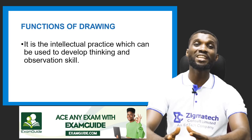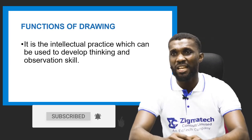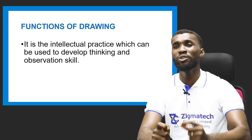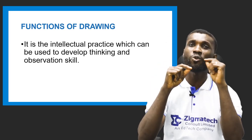Now the functions of drawing can never be overemphasized. There are so many functions of drawing. Now we'll start with the first one. It is an intellectual practice which can be used to develop thinking and observation skills.